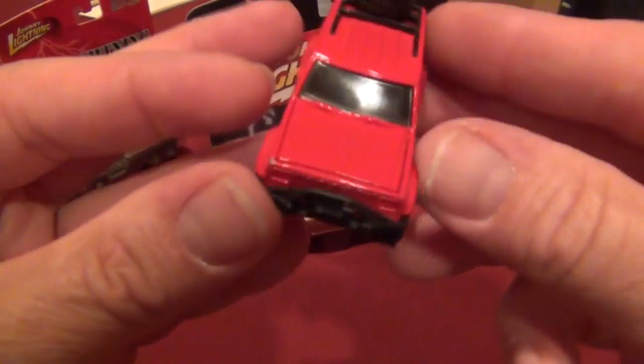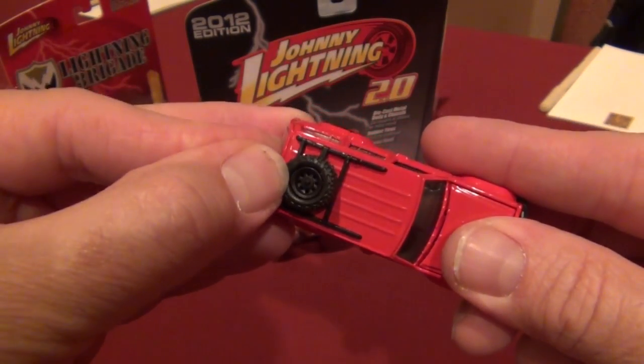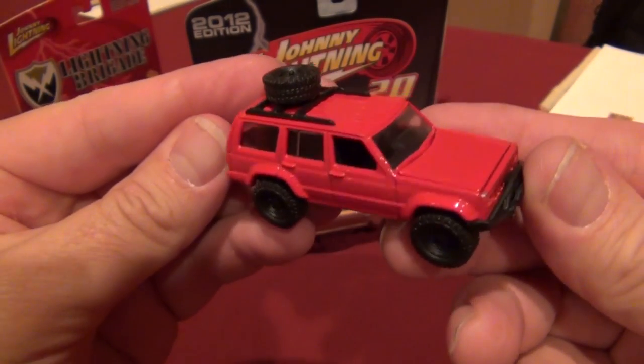Oh, yeah, this one was cool because it's got a wheel on top. And it's a rubber wheel. It's not a fake plastic one. It's a rubber one, just like the rubber ones on the model. Anyways, here he is.